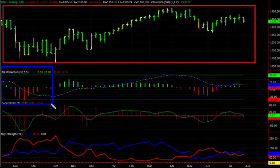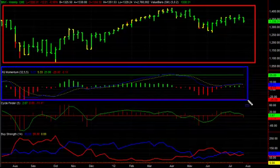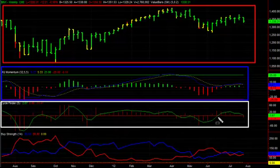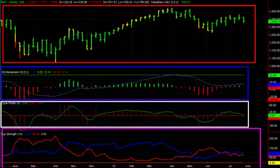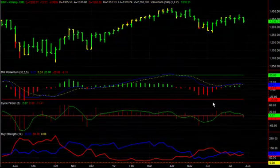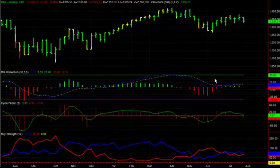Directly below that we have the MQ momentum indicator, which is one of my personal favorites. Below that we have the cycle finder here in white, and then at the very bottom of the screen we have the buy strength, really a buy sell strength indicator. So looking at the value bars overlay at the top, and then the MQ momentum, cycle finder, and buy strength, let's take a look at what these indicators are telling us.